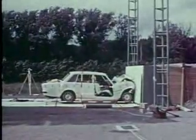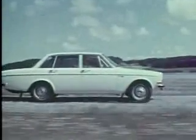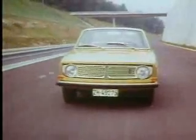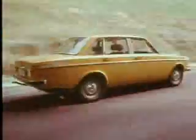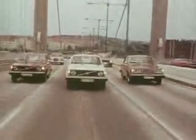When the Volvo 144 was presented in 1966, it was voted Car of the Year in the Nordic countries. It was also the first time that Volvo developed a saloon and an estate car in parallel. The 240 series, which was introduced in 1974, was developed based on this model.